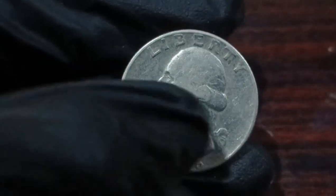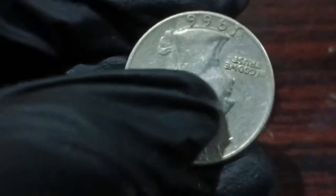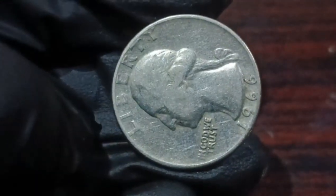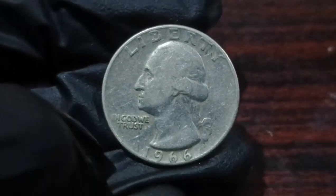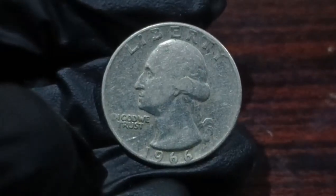When considering the immense symbolic value of the 1966 quarter, it becomes clear why it has earned a legendary reputation. It is not just about the metal or the mintage, it is about the story it tells, a story of change, adaptation, and continuity. Each coin carries with it the legacy of the past and the promise of discovery. For those who hold a 1966 quarter in their hand, they hold a piece of the nation's journey from silver to clad, from tradition to modernity.